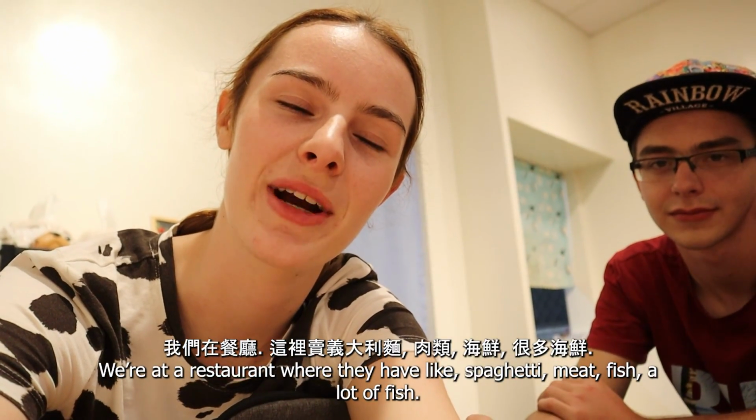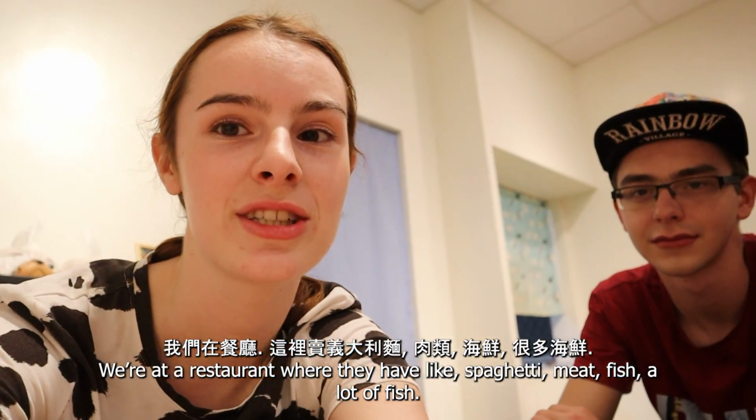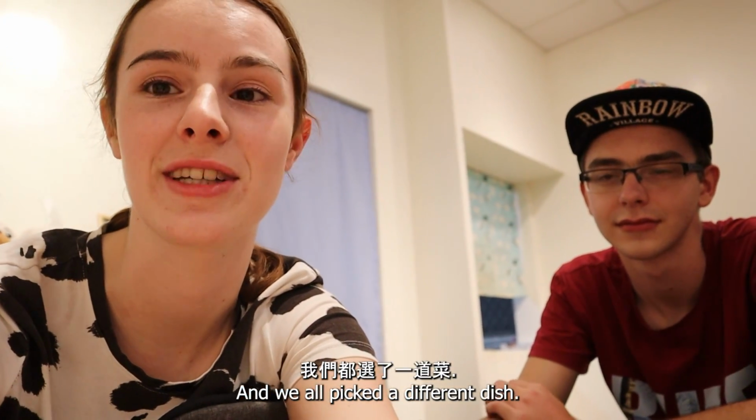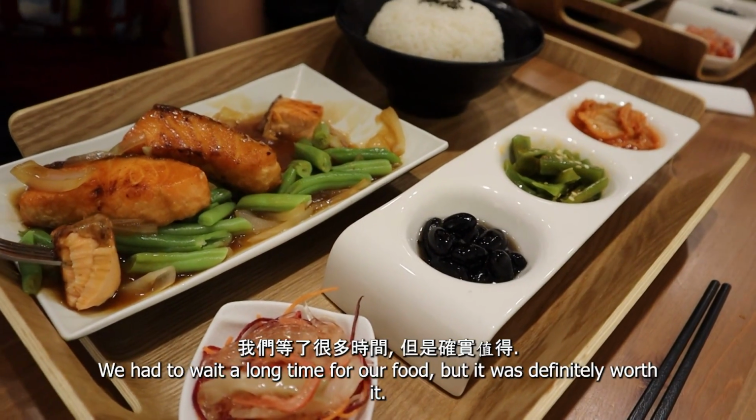We're at a restaurant where they have spaghetti, meat, fish, a lot of fish, and we all picked a different dish. We had to wait for a long time for our food, but it was definitely worth it.